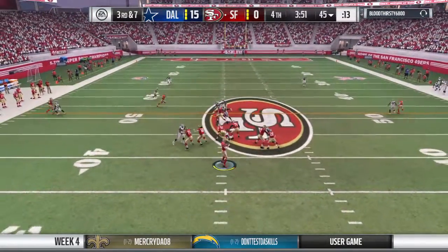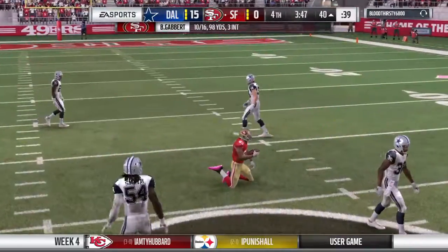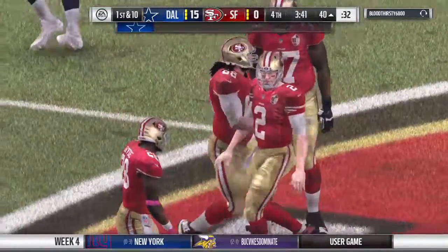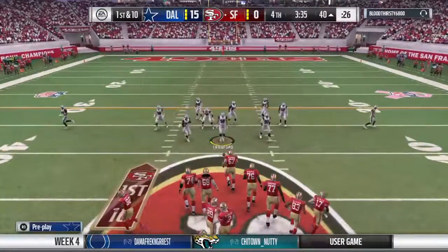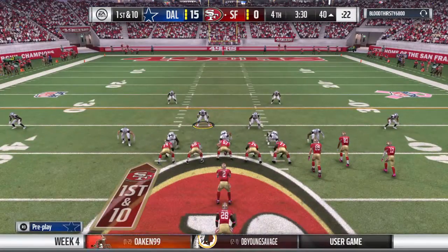On 3rd down, Gabbard. And he's got a man open. That's Allen. 15 yards through the air and a first down. And a really good gain there on the post route. Partner, how do you know to go to that pass? When you're running the ball effectively and the safety likes to dive up there to try and help tackle, that's when you want to hit him over the top of the post in the area he vacates.